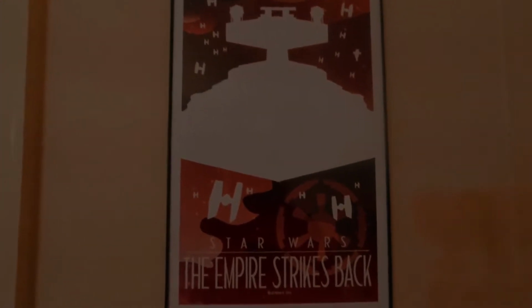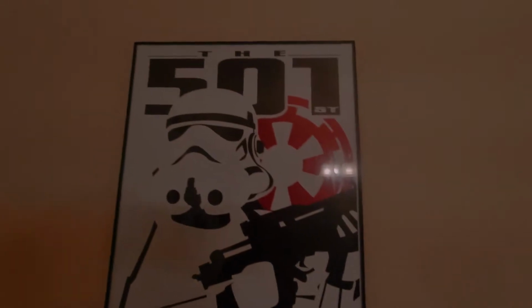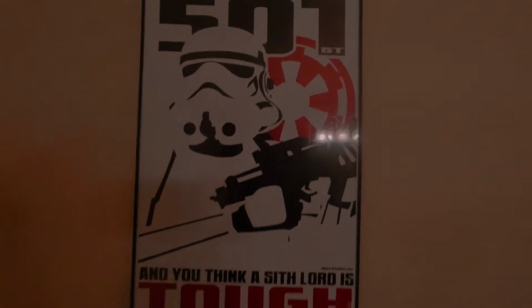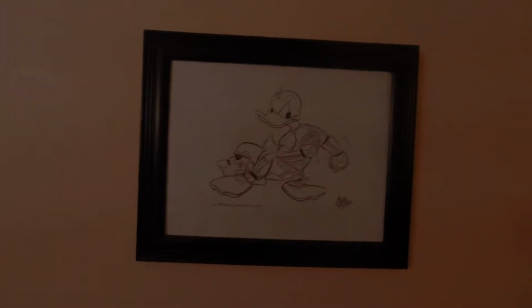And one of the pieces is right here. The artist's name is Angela Kendrick, and she's based out of Maryland, I believe. I've got this piece, and the next one I'll show you. This is one of her pieces that we bought several years ago, and yep, there it is. And then over here is her 501st Stormtrooper. And you think a Sith is tough? Try being a Stormtrooper.